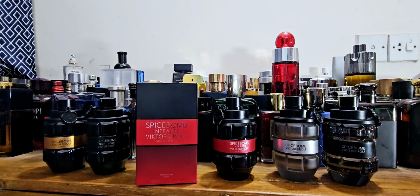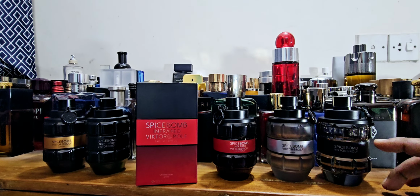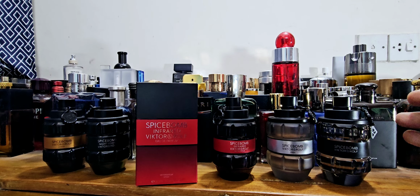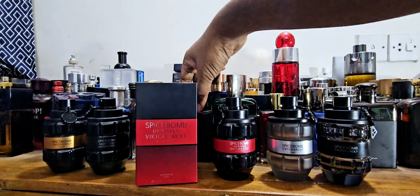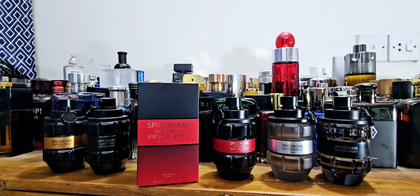So basically, Spicebomb is one of the big names in the fragrance community. This one I think is like pink pepper, tobacco, and then a spicy cinnamon. People say it's one of the best playful spicy tobacco fragrances. Like the pink pepper is so mouth-watering, right? So this one, I think people compare with Bulgari's Man in Black, which I always loved, but I found them to be a little bit different as well.